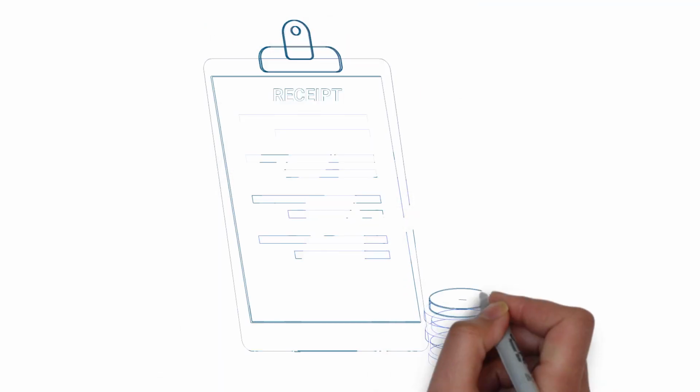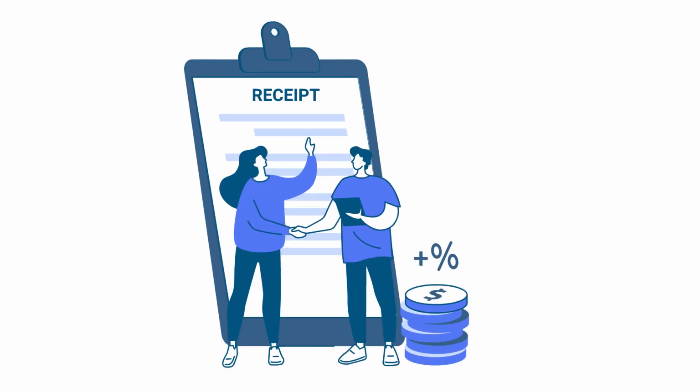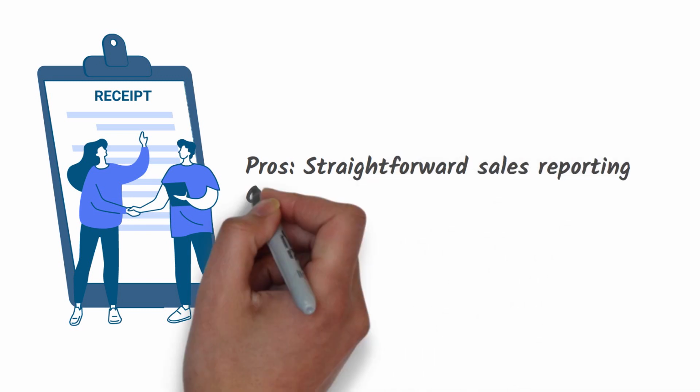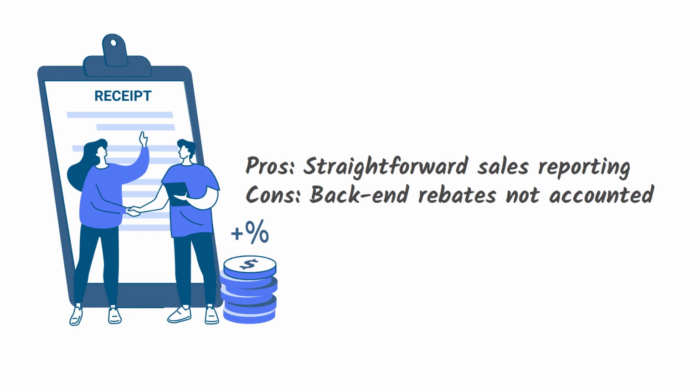Crediting at an invoice sales level takes into account any upfront discounts, but does not include back-end rebates. In this instance, the field is somewhat accountable to keep the sale as close to list as possible, but can still focus on post-sale givebacks that won't affect them.